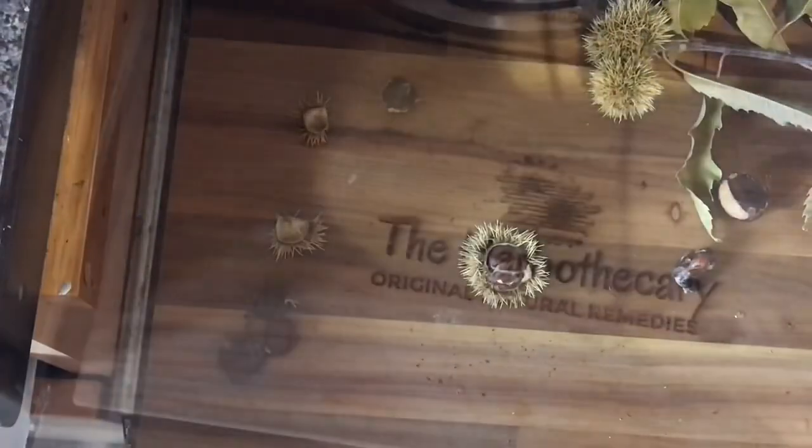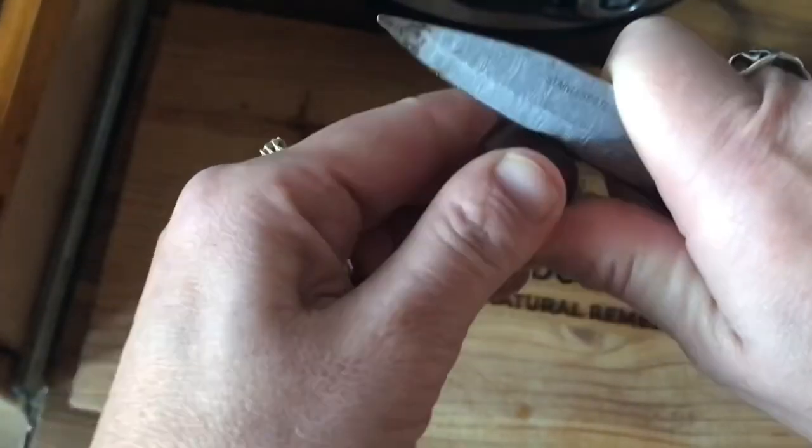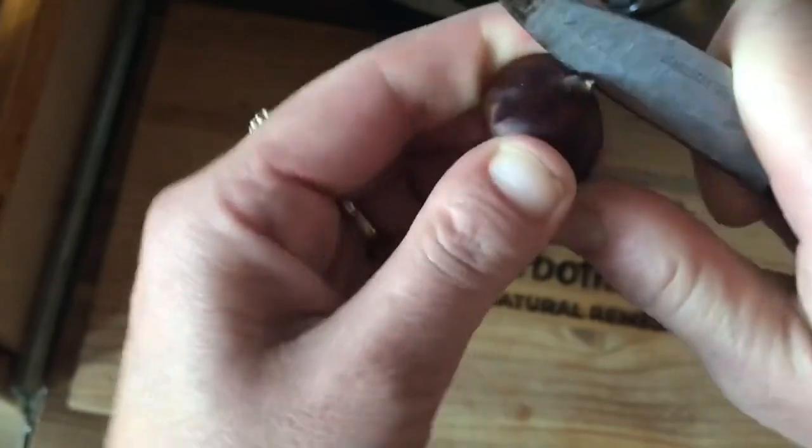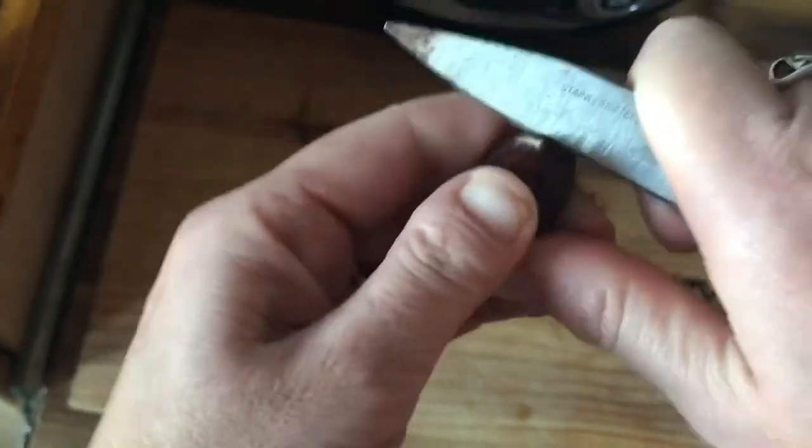Once removed from their prickly husk, I then leave them for 2 to 3 days on a tray on a nice warm windowsill, and this helps convert these starches into sugars and they become a lot sweeter. I find if you eat them straight away like this, they have kind of an astringent quality. So what we do with all of them, and it's very important before you cook them any way you do, is you want to score them. You want to cut through that shell just across the brown bit.